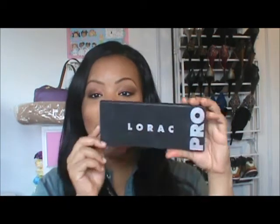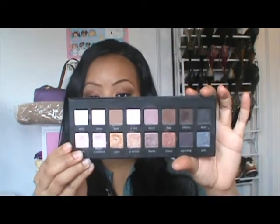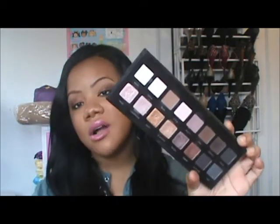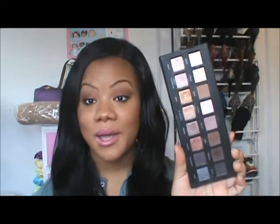For my higher end pick, I chose my Lorac Pro Palette. This palette came out this year and has absolutely wowed everyone, I think. It has the top row, which is all matte, and the bottom row, which is all shimmer. And the colors are just amazing. It's a neutral palette with a twist. The shadows are just so buttery and they don't have much fallout. And you get such an array of color. I mean, I love this palette and I use it all the time.